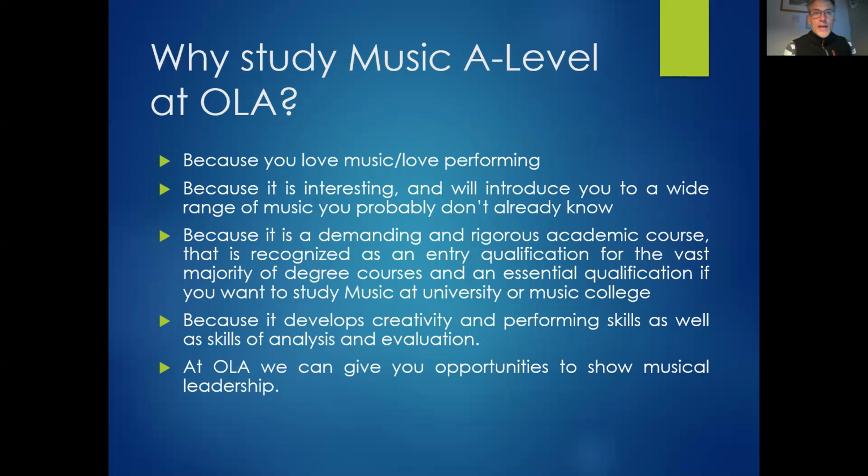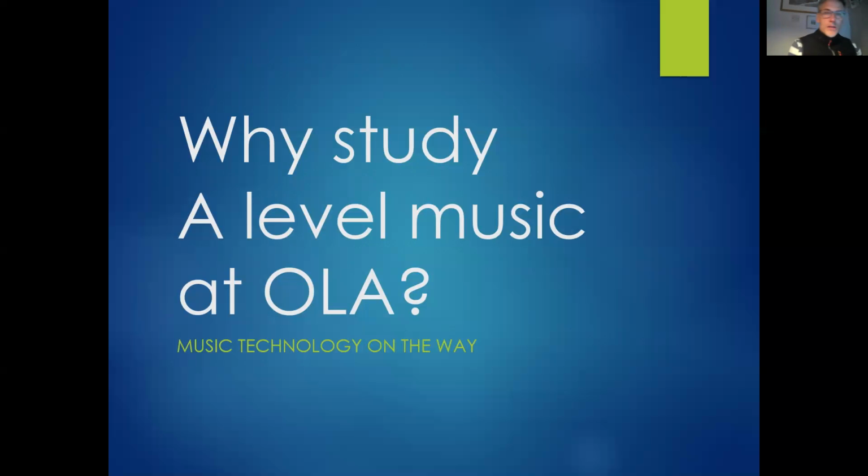Why study music A-level at OLA? Because you love music, you love performing, it's interesting, it's a wide range of music, much of which you might not know before. It's a demanding and rigorous academic course, it's creative, it builds performing skills, and at OLA we can give you opportunities to show your musical leadership. And that is why you should study music A-level at OLA.